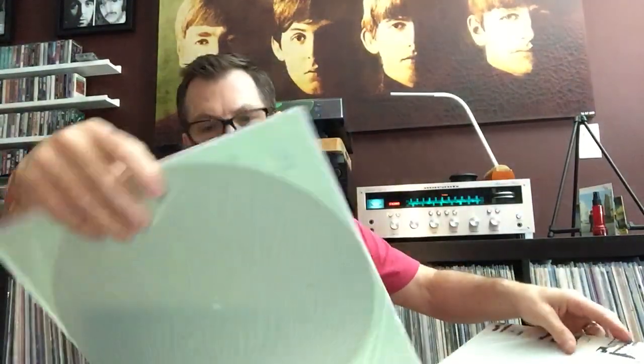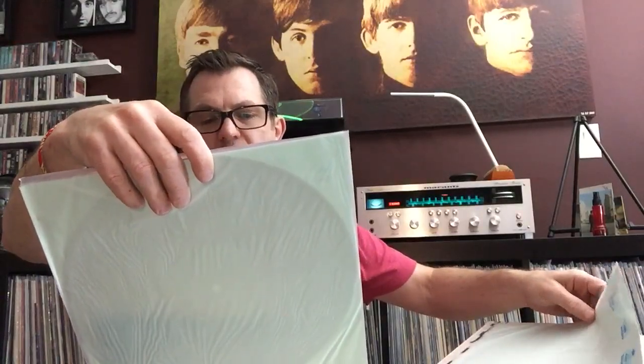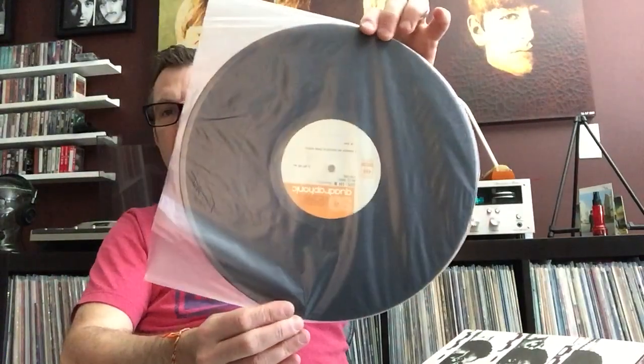Then we get into Miles Davis. This is a Japanese pressing, unfortunately without the Obi. This is Quadraphonic Live Evil. For some reason I have an extra sleeve in here. What's going on here? Oh, I see. This one's in the Japanese rice paper, and this one isn't. Oh, it's doubled. There you go. So I just didn't put the other one back in again.